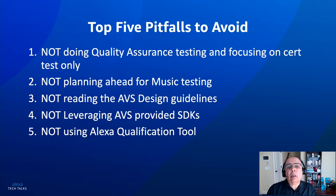All right, now that you're aware of the certification process, here are the five top pitfalls that we've discussed as one of the topics here. Missing QA is one of the top things that I put at the top of the list, because a lot of people don't seem to focus too much on device QA. They want to focus on the certification aspect now: am I going to pass the Alexa Built-in certification program or not?